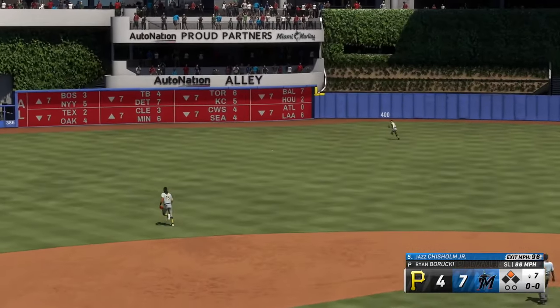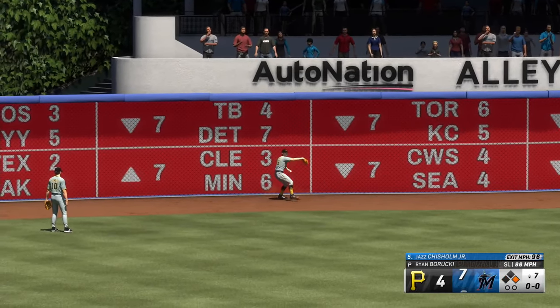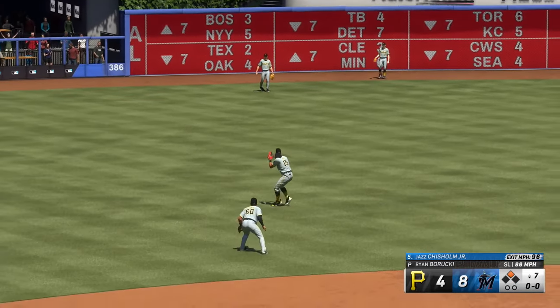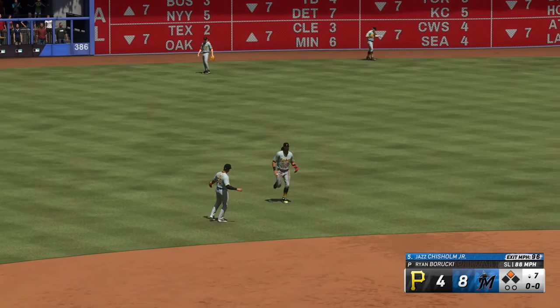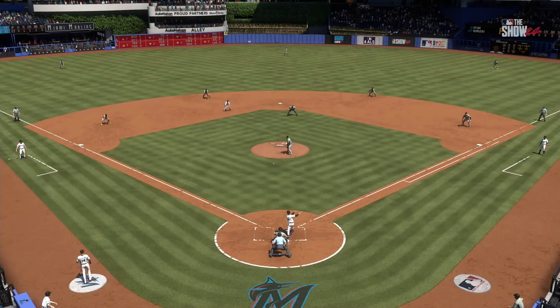Line drive, and that should be extra bases. Around third. He'll score easily, and they're up by 4. Safely into second. He's got a double. A little more backspin on that instead of the top spin. And he's jogging around the bases rather than pulling up at second.